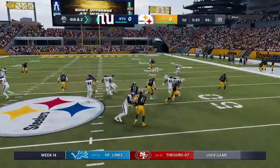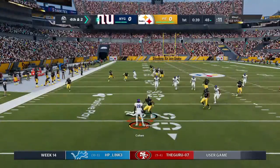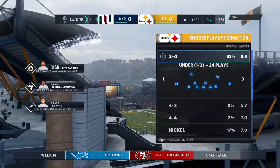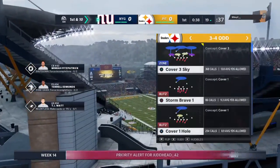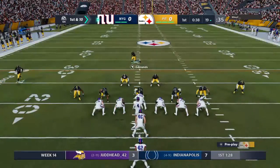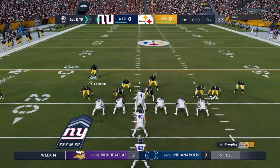And here now the punter, Martin, booming this one away. And he'll get credit for putting him inside the 20 as the fair catch is made right at about the 19-yard line. First and 10 at their own 19-yard line. The Giants offense at the line, ready to begin their next drive.